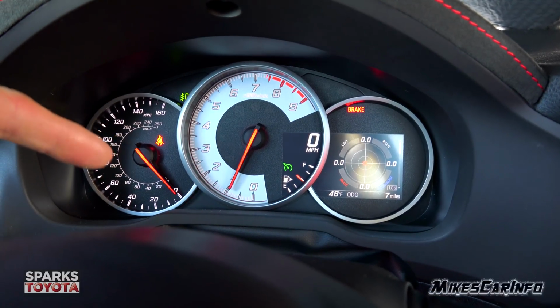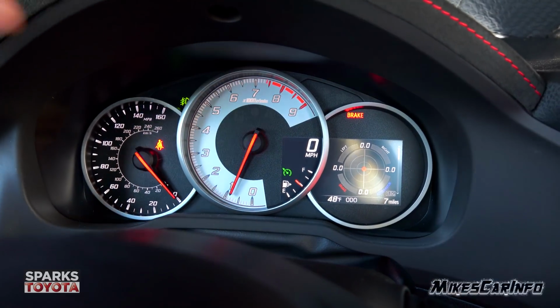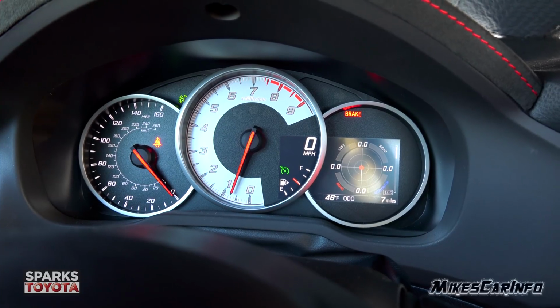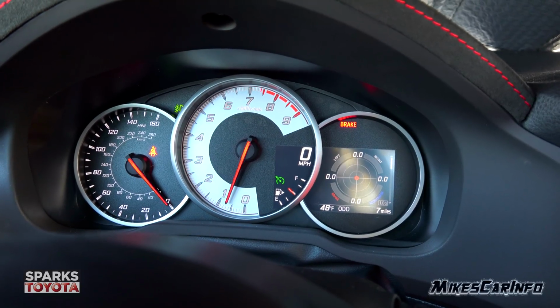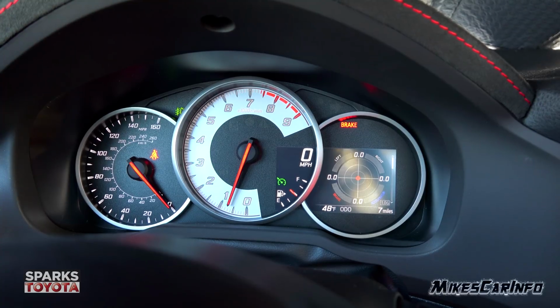Speedometer's over here, and check it out. It goes up to 160. That's amazing. And I like the lighter colored background, so that way you can tell the difference and stay focused on your RPM, especially if you want to get to your proper shift points and everything. And look at the red line. It doesn't red line until 7,500 RPMs.